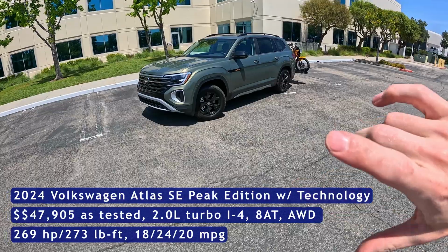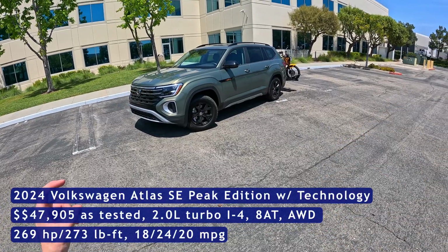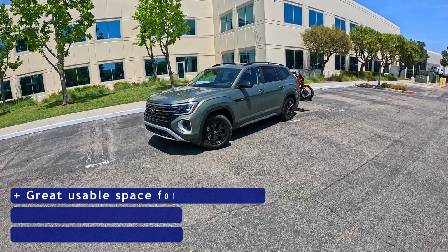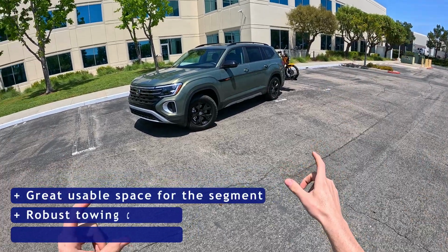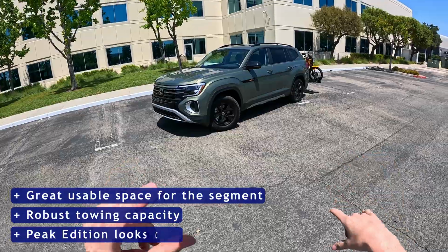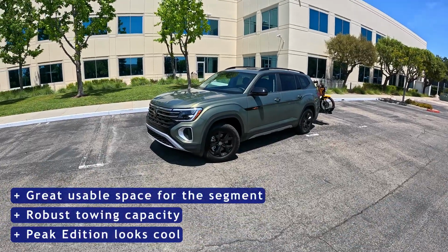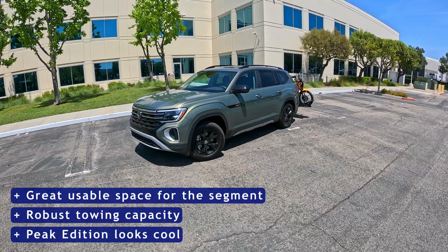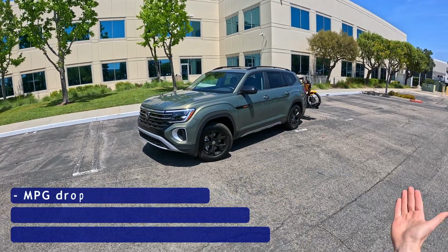So with things like Ford, you have the Timberlines. Who else do we have? Honda's got the Trail Sports. Toyota, you got either a Woodland if it's a hybrid, or you have the TRD Sport and off-road, and I guess they also have the adventure versions as well. So Toyota's got a few different things going on with those. But Volkswagen now has the Peak Edition.